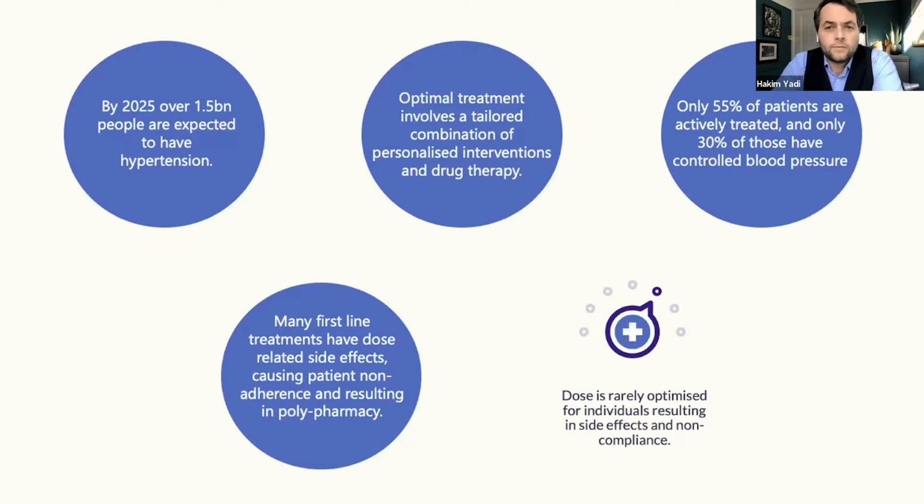And one of the many reasons for this is that many of the antihypertensive medications have intolerable side effects. And this means that patients are either dropping or not complying to the regimen that's been prescribed. And those side effects are often linked to dose. And dose optimization is something that we do very poorly in health systems, primarily due to the lack of available doses. And as a consequence, we hear stories of patients asking patients to cut, crush, or nibble tablets to get to the right dose for them.